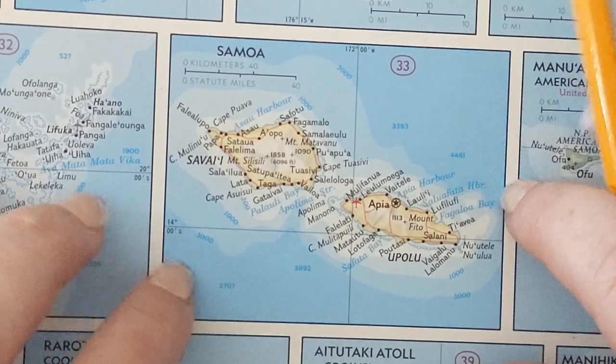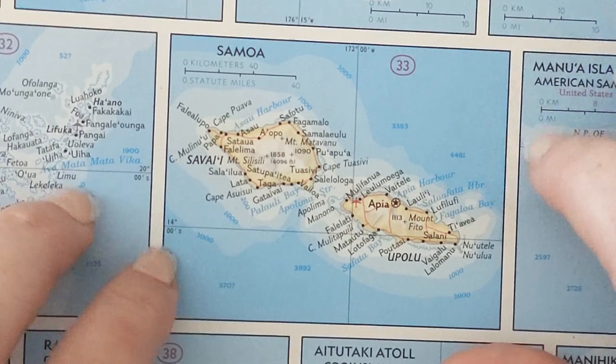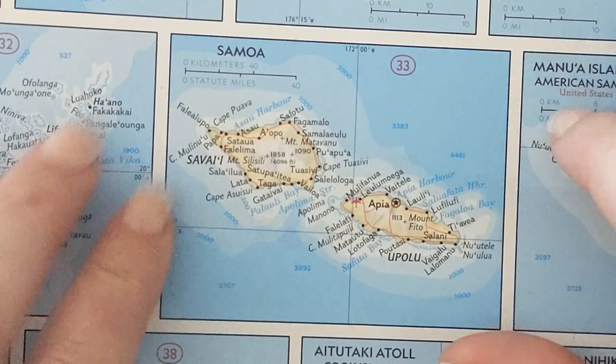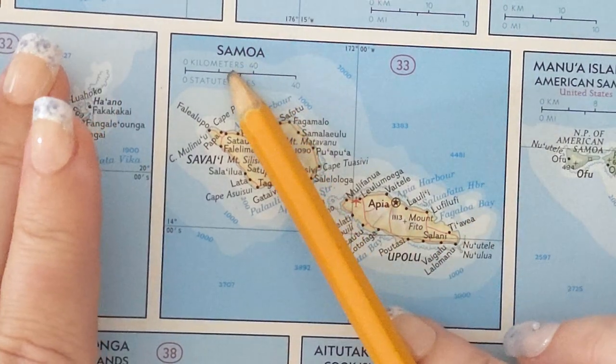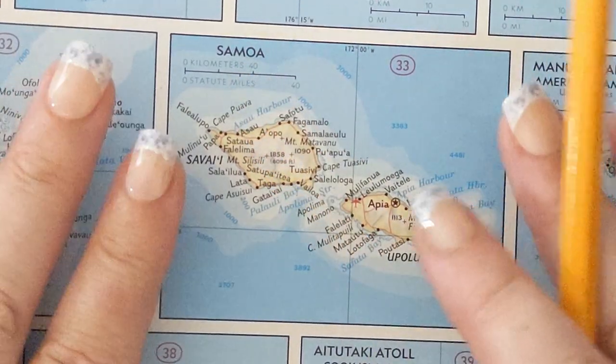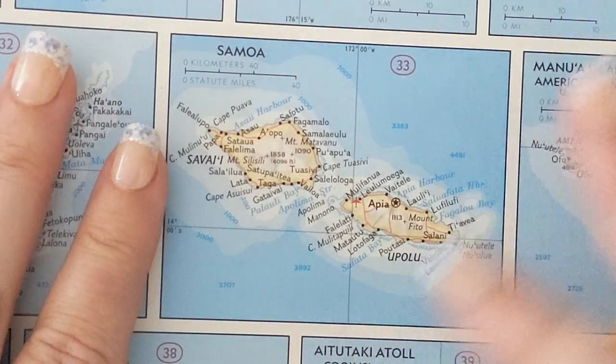Good evening and welcome. Tonight we will be going over the history and geography of Aiga-i-le-Tai in Samoa. I'm so excited because Samoan history is so interesting.